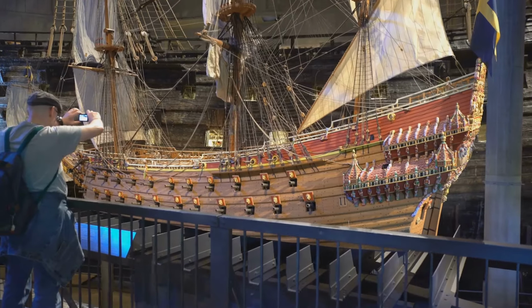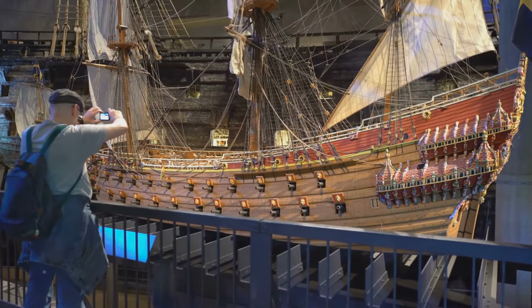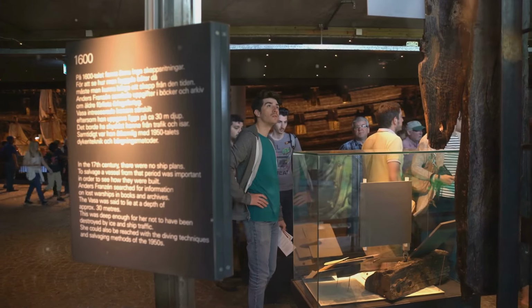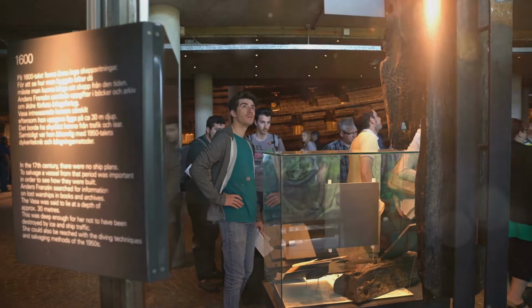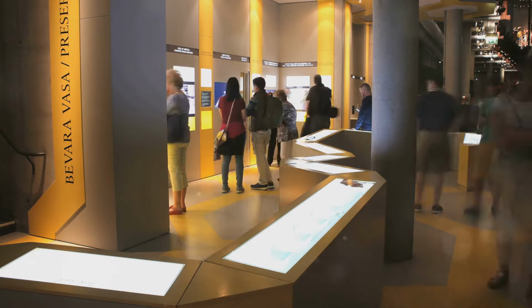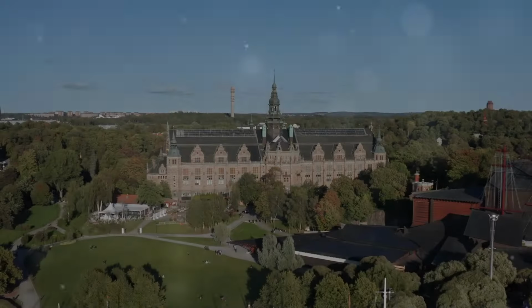Highlights include the preserved Vasa ship and its intricate carvings, exhibits on the ship's construction, sinking and restoration, and multimedia presentations on life in 17th century Sweden. Why visit? An absolute must for history enthusiasts and one of Stockholm's most unique museums.